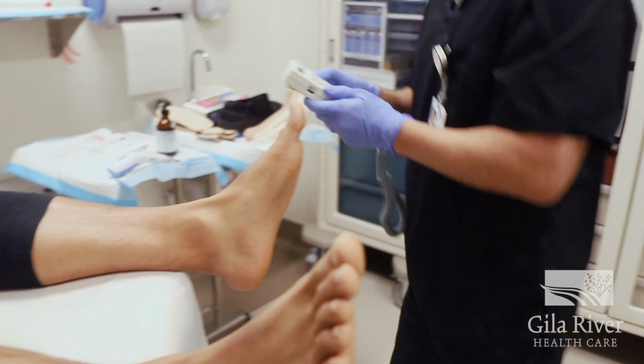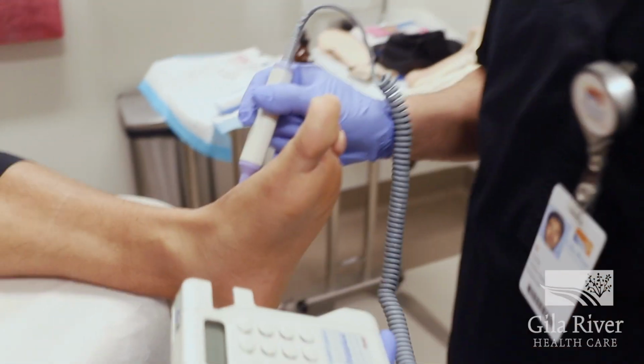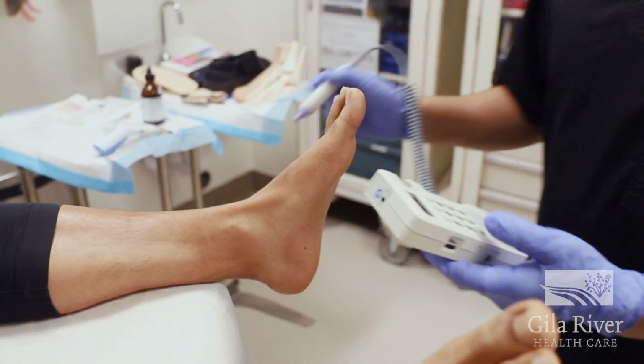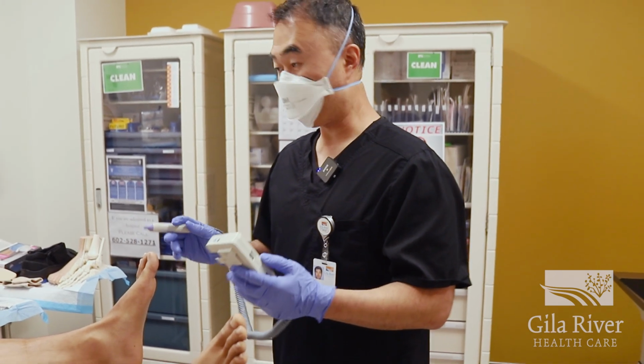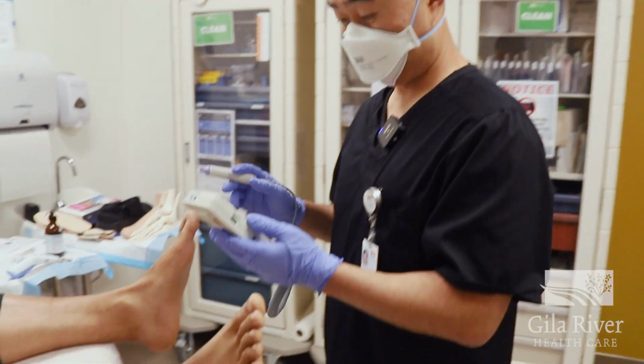So this is our handheld Doppler device. And what we do is we position over arteries, and we can hear the sound of the blood flow. It tells us the amount of blood flow, the type of blood flow, the health of the arteries, and then if further concerns, then we can also refer out to blood flow specialists. Okay, I didn't know that.